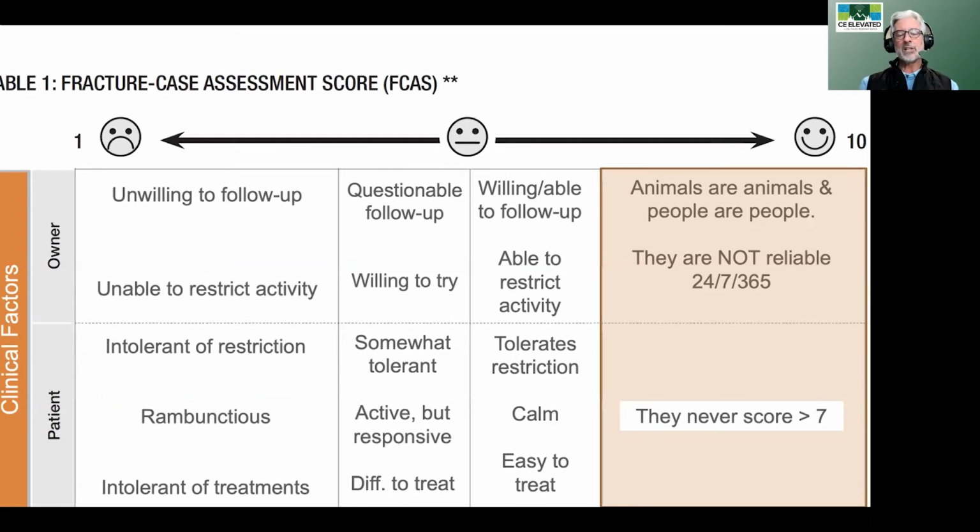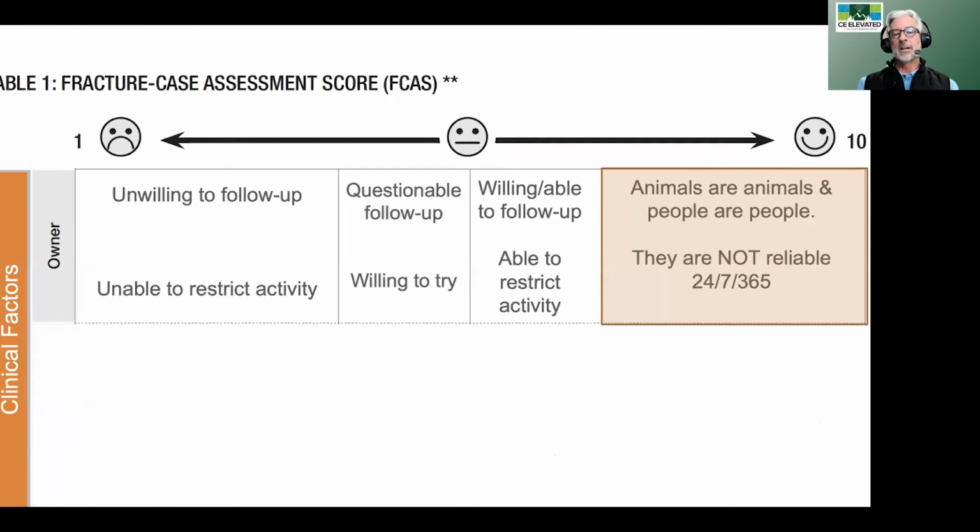I mean, certainly we need to instruct the owner about things that ought to be done. But part of our responsibility as well is to kind of psych it out a little bit to understand how likely is that to happen. Is this an owner who is willing and able to do the follow-up and they're able to restrict the activity? Or is this an owner who in reality, their life is so crazy, no matter what their intentions are, we know that chances are they're not going to be able to do what we ask.